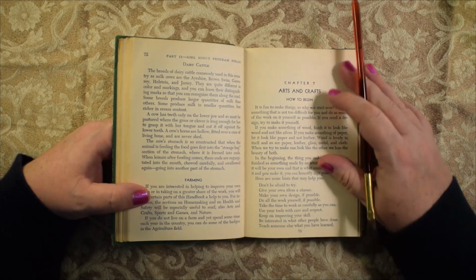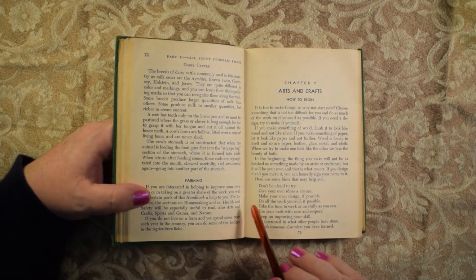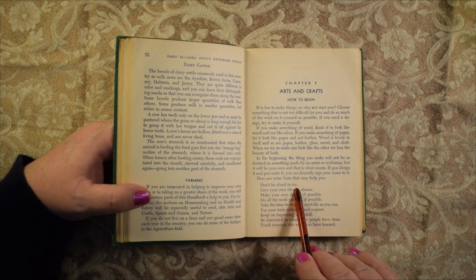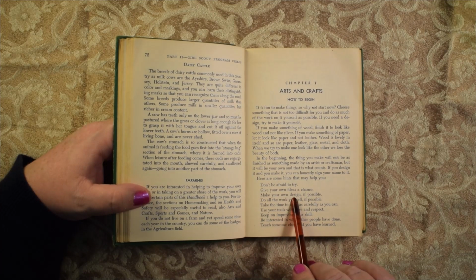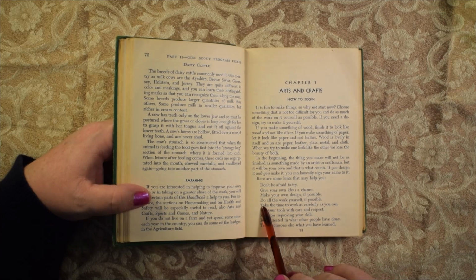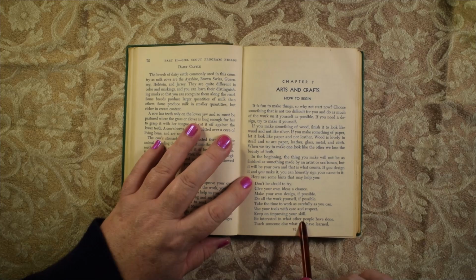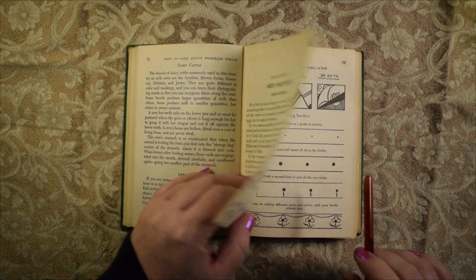Arts and crafts. Some good advice: Don't be afraid to try. Give your own ideas a chance. Make your own design if possible. Do all the work yourself if possible. Take the time to work as carefully as you can. Use your tools with care and respect. Keep on improving your skill. Be interested in what other people have done. Teach someone else what you've learned.